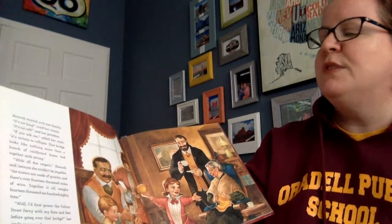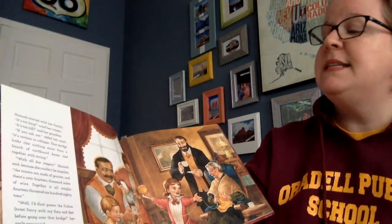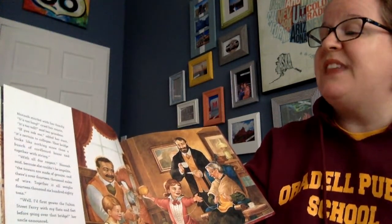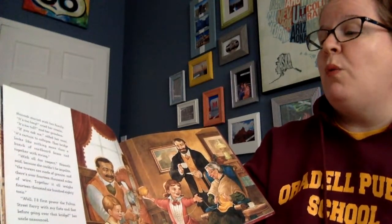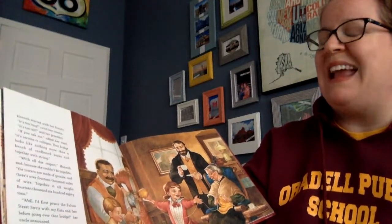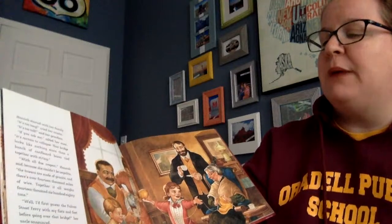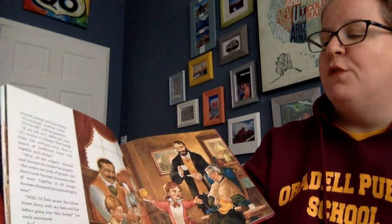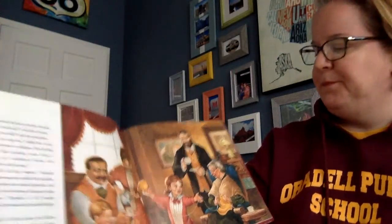"With all due respect," Hannah said, because she couldn't be impolite, "the towers are made of granite, and there's over 14,000 miles of wire. Together, it all weighs 14,680 tons." "Well, I'd first power the Fulton Stream ferry with my fists and feet before going over that bridge," her uncle announced, and everyone laughed.